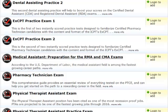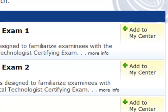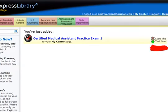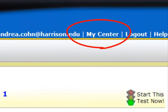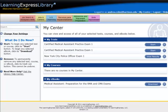Awesome. So how do I actually get to them? You simply click on the plus sign where it says Add to My Center. You can choose to access the items immediately, or you can always come back to it later by accessing the My Center tab at the top right of the screen. Okay, so I can add all of the resources I want, then go to the My Centers tab and view them. What if I don't want to do all this clicking and browsing?